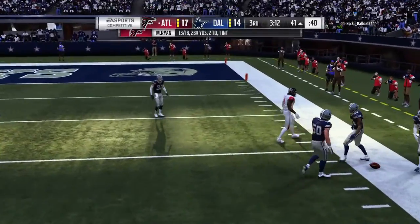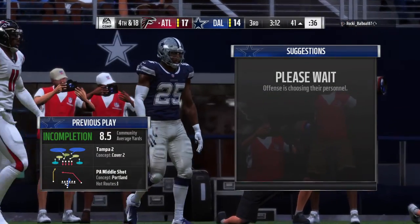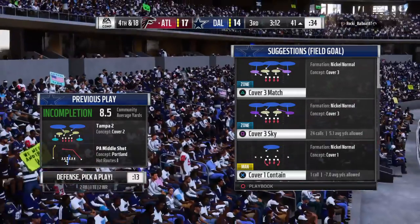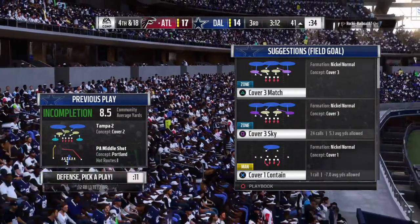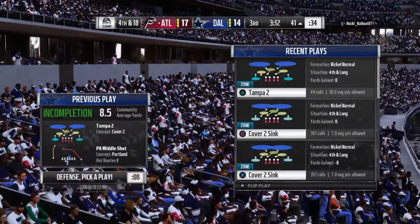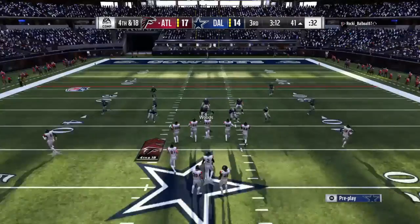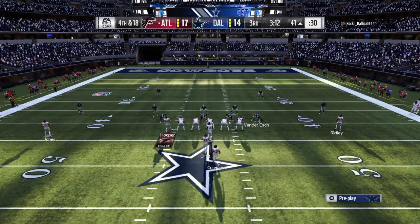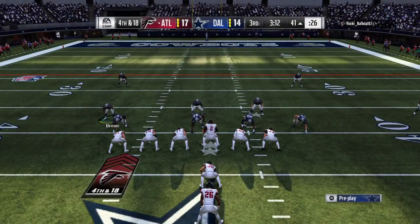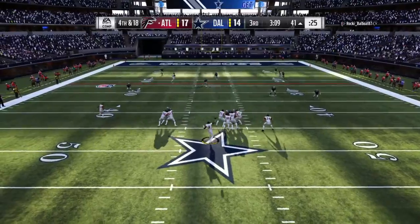And that is incomplete. Certainly looked like they were getting ready to convert there on third down, but what an effort to get his hand on that one, knock it away, and brings up a fourth down decision. Looks like Ryan's going to stay out there. Indeed, they're going to try for this on fourth down. They'll try and throw for it with Ryan.